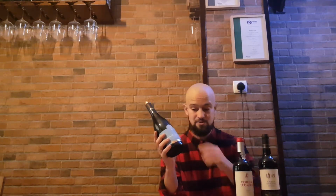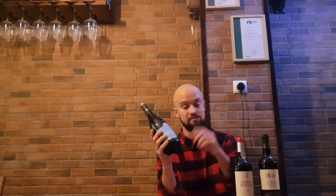If you are not, but you have a Portuguese wine shop near you, try to find these. I highly recommend this one. They also have the Jaén version of it. It's an orange label. It's amazing. Try Portuguese wine, because you're missing out on something. It's the best value wine ever.